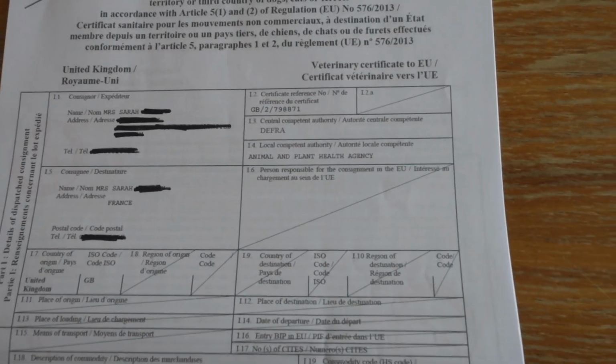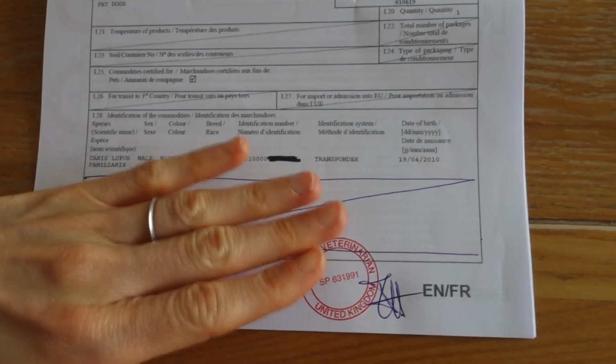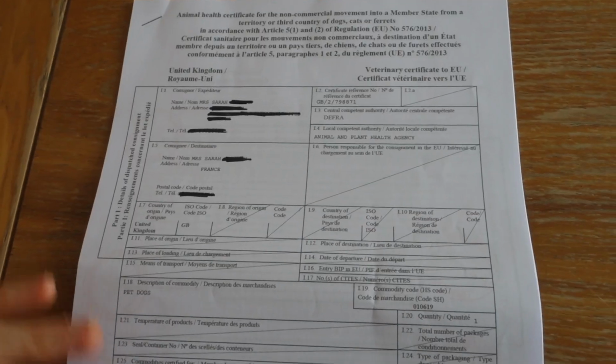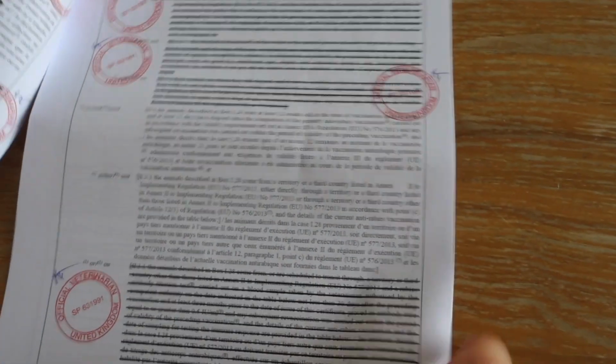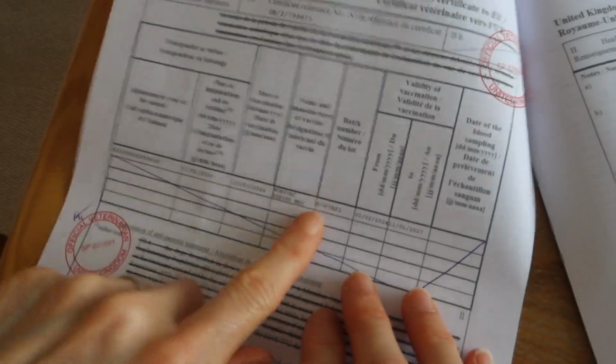There are quite a few pages. Each one has got to be stamped and signed by the vet. There's your details, where you're going, information about your dog. I haven't actually looked at these pages. I think the key pages you have to worry about are page 4. Page 4 is important for coming back, and we'll cover that in the coming home video. But actually, it's also important for going because that also has the rabies information on.